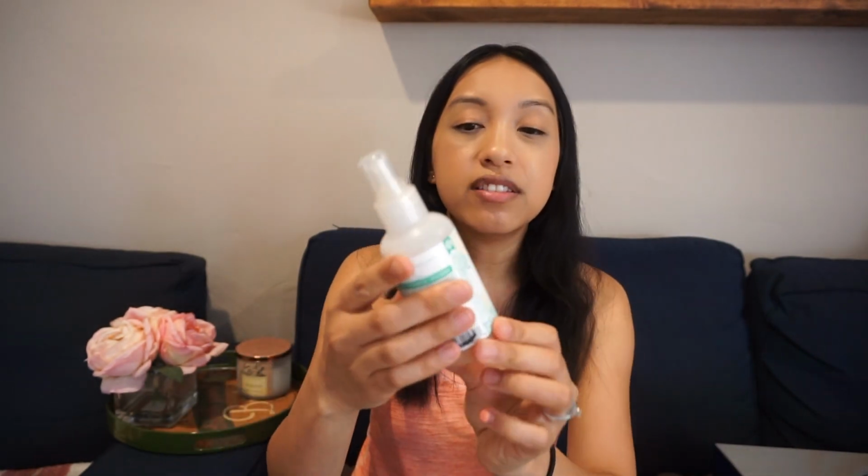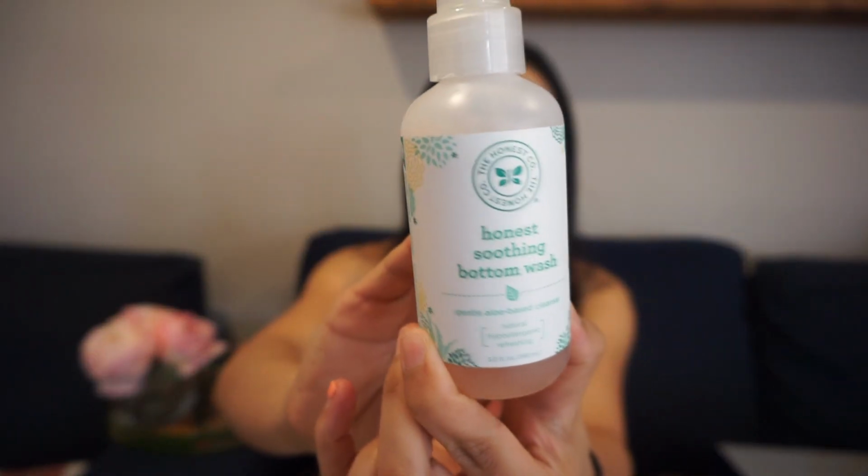And I found this, the Honest Soothing Bottom Wash. This is really convenient to have, especially if your kid has a rash. Olive had that dairy protein allergy, so she had her rash, and this helped after bath time. Just spray it in her diaper area, and she's all good. And I used this with A&D, and it's amazing.